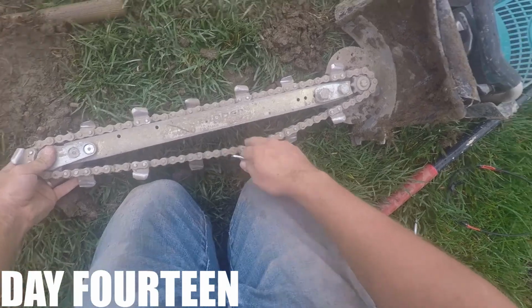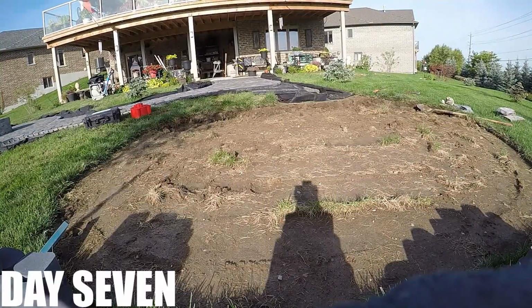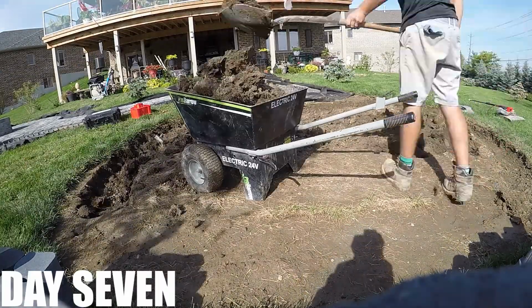And then the chain coming loose and having to mess with that, as well as the tough clay that I was experiencing, both with the pond dig out and the Geo Ripper, that put me at least a day and a half behind with how much I was having to mess with those.